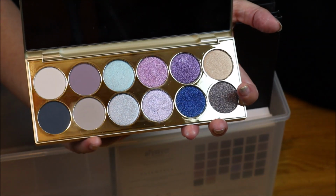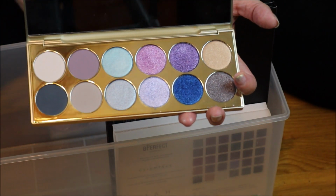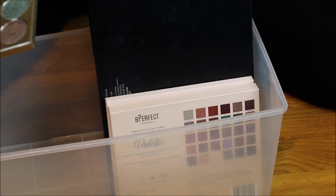Look at those. Look at that blue right here. Look at that blue. So gorgeous. I don't remember which one of these palettes is no longer available, but one of these is no longer available. But I am going to be keeping these ones forever.